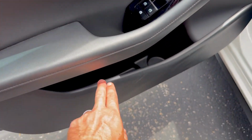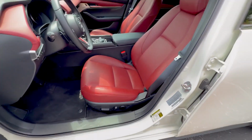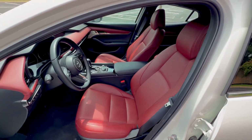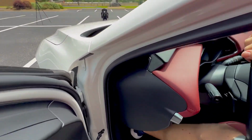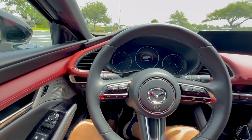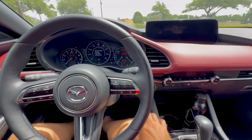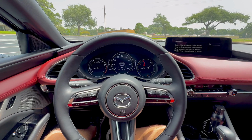But we do get some storage down there, multi-way adjustable seat with lumbar, and then again, the Merlot red seats here. They are heated and they are not ventilated. Again, you have to go to a different Mazda vehicle to get ventilated seats, only heated seats here. But as we climb in and close the door, you're very aware that you are in a car. It is a low seating position, but we'll go ahead and put our foot on the brake and fire up that 2.5 liter turbocharged 4-cylinder engine.